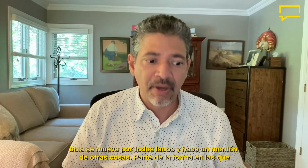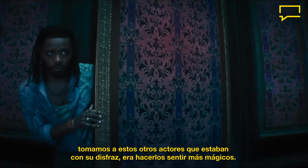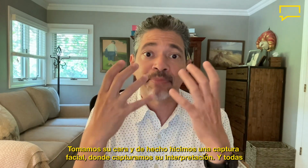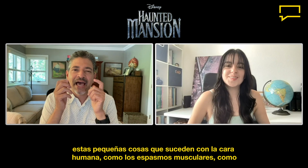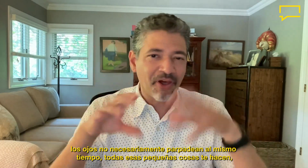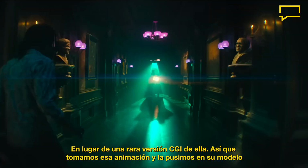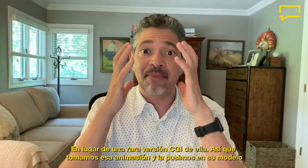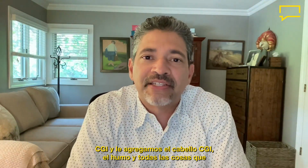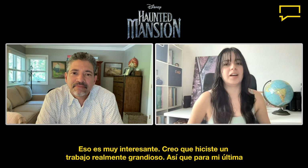So much in the way that we took all these other actors that were in costume and made them feel more magical, we took her face and we actually did a facial capture where we captured her performance. And there's all these little things that happen to a human face, like there's little muscle twitches and the way your eye doesn't blink necessarily at the same time. All those little things make you, as a viewer, go, okay, that's really her. It doesn't look like a weird CG version of her. So we were able to take that animation and put that on her CG model, and then add the CG hair and CG smoke and do all the other things that there's no way we'd be able to do practically. That's so interesting, and I think you did a really great job.